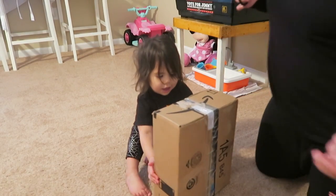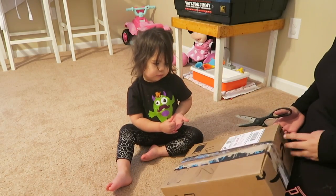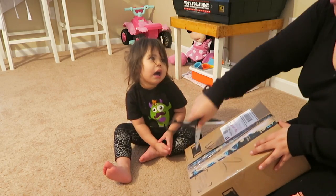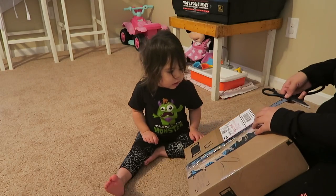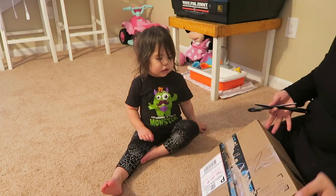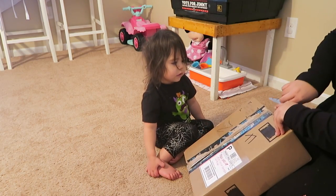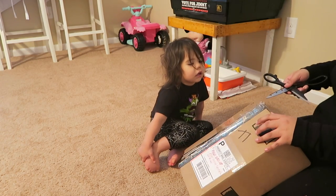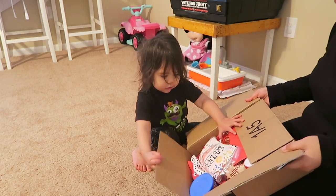Open it. Did you get a package from Dad? No, it's from your grandma in Ohio. It's not from Dada. Do you know who Dada's mama is? I don't think so. You know when we go up to Ohio and we go to that house with all the kitty cats? Yeah? What'd you get?